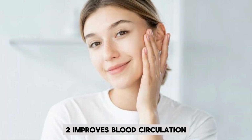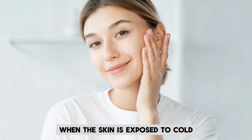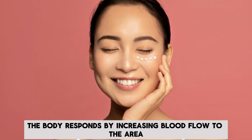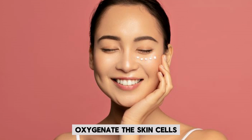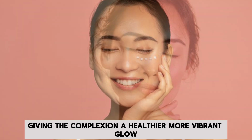2. Improves blood circulation. Face icing also enhances blood circulation. When the skin is exposed to cold, the body responds by increasing blood flow to the area to keep it warm. This boost in circulation helps oxygenate the skin cells, giving the complexion a healthier, more vibrant glow.